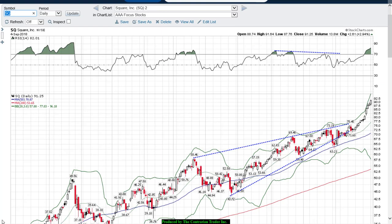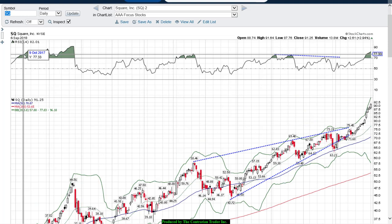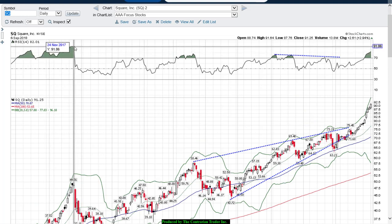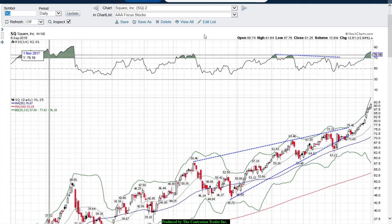Square. All right, so here's a stock I've gone over in the past. We've been fairly bullish on it. We remain bullish on it, even though we have RSI 82.01. Yes, technically overbought, but more often than not, especially as you saw back here, back in October through November of '17, we had big moves when these shares were above the 80 level.